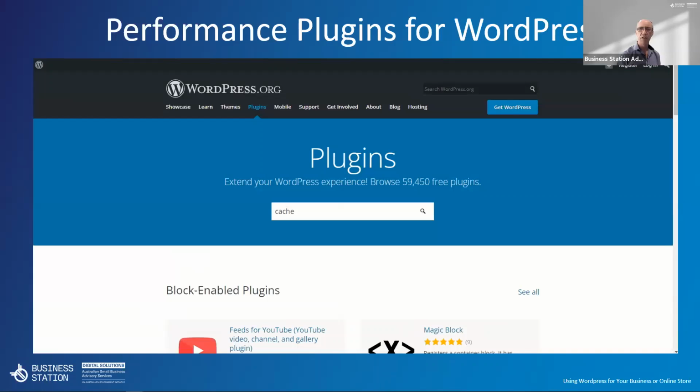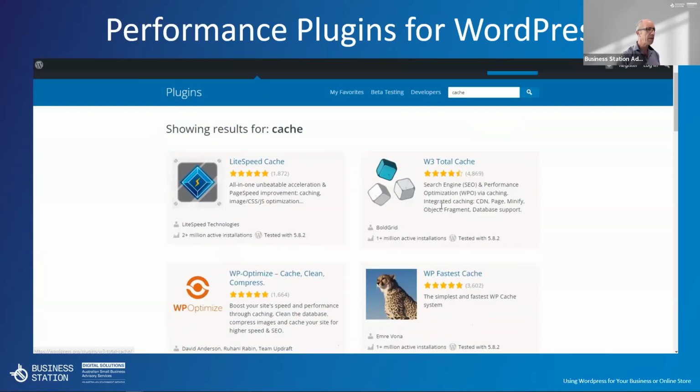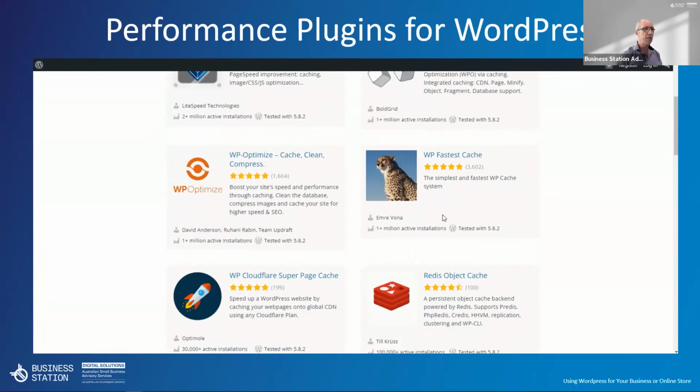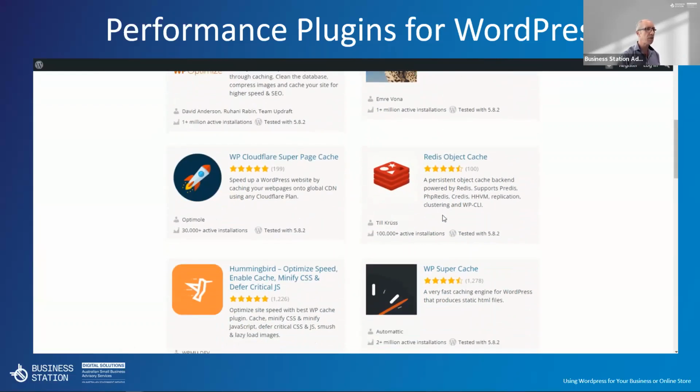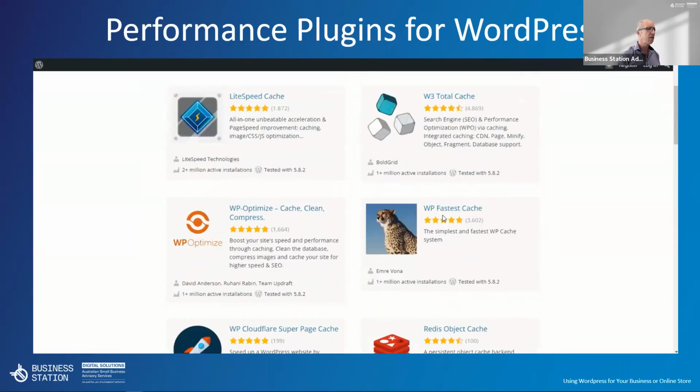Now, I'm just going to talk about performance. We've talked about security, now performance. One of the things you might want to do for performance is look at a caching plugin. So just search for cache. You can do this from your dashboard on your site. There's a whole bunch of different ones available here. They all do a pretty good job. WP Fastest Cache is pretty good. I used to like WP Super Cache. It's a bit more complicated though.